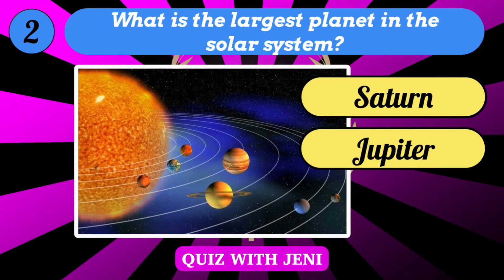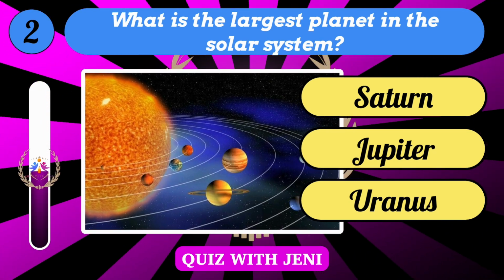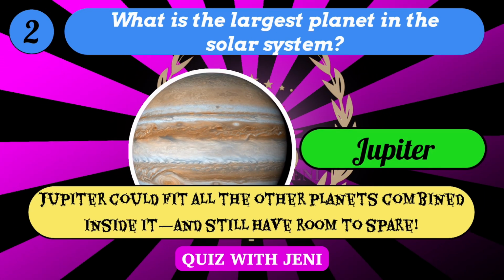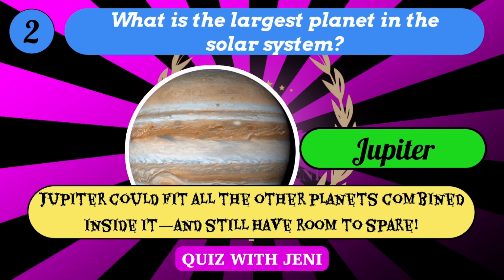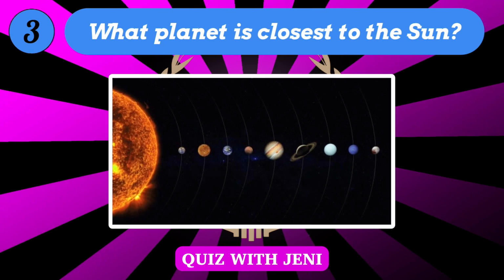Saturn, Jupiter, Uranus. Jupiter is so massive that it could fit all the other planets combined inside it, and still have room to spare. What planet is closest to the Sun?